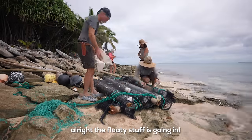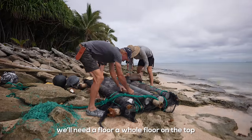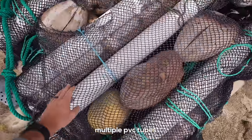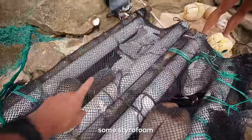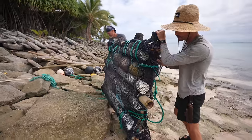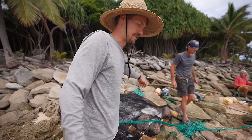All right, the floaty stuff is going in. It'll actually be good. We'll need to pour a whole floor on the top. So this is what the bottom of the raft looks like. Multiple PVC tubes, some random floaties, some big dry coconuts, some styrofoam, and hopefully that's enough to float. Ugh. Ooh, that's heavy. Ooh, that made me a little dizzy.